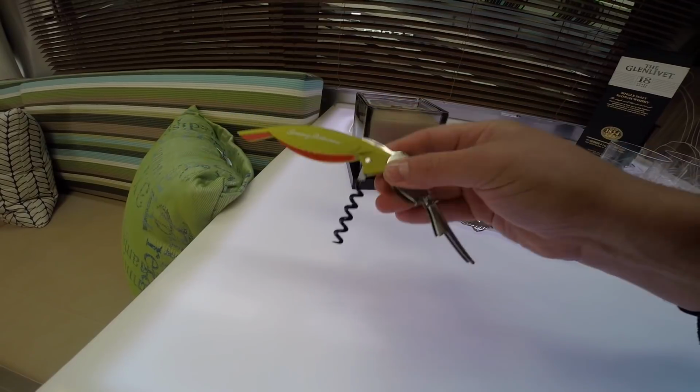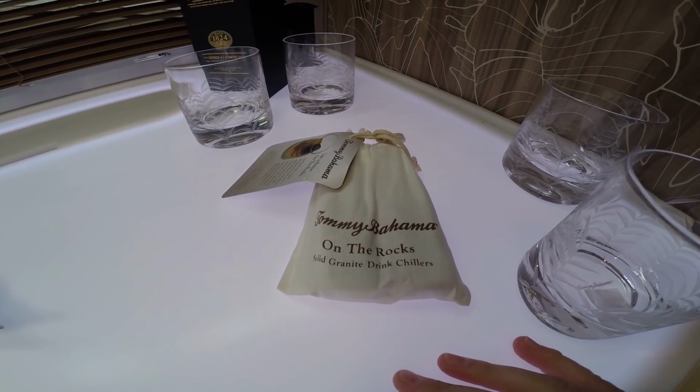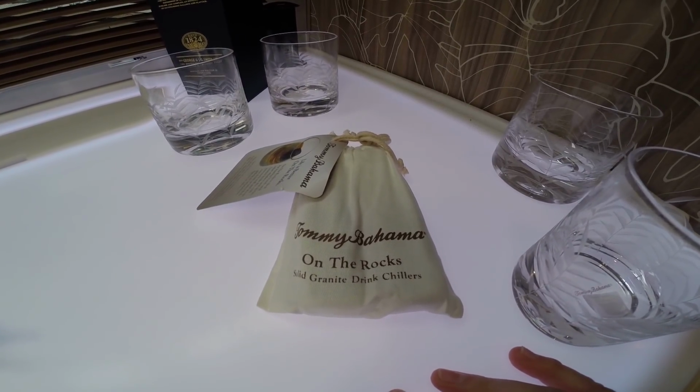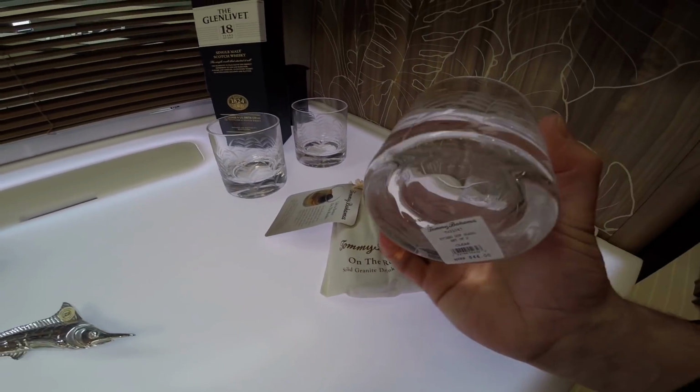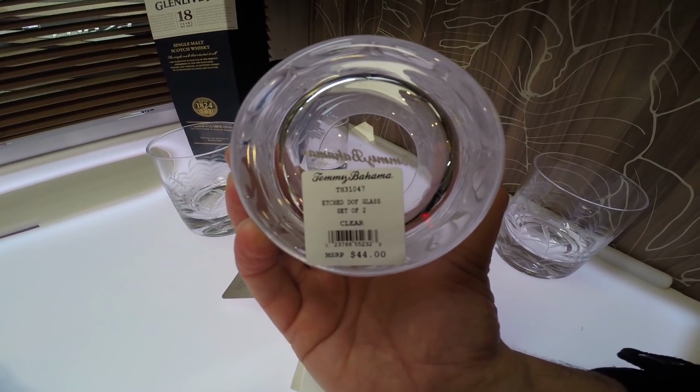Corkscrew. Tommy Bahama on the rocks solid granite drink chillers. And these are each a set of two. The etched glass Tommy Bahama.